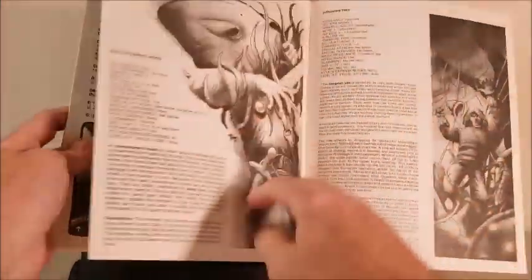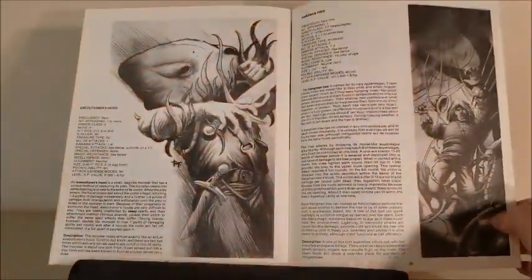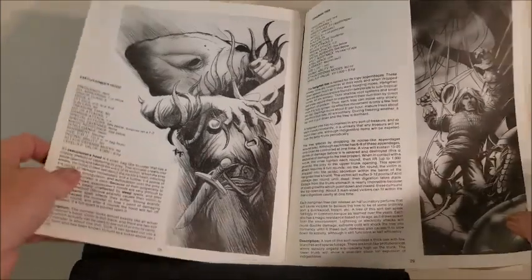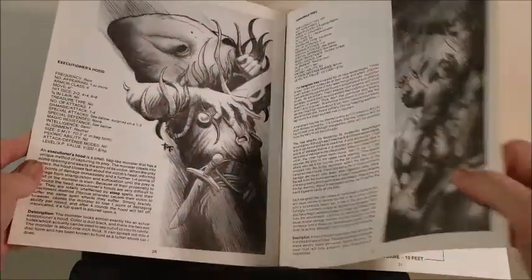The other thing that I did like about this module were the two new monsters, which are the Executioner's Hood there, and then the Hangman Tree, which is actually one of the big final bosses, if you will, final battles of the game. We see both monsters for the first time here. Very interesting monsters. I've used both in my campaign.